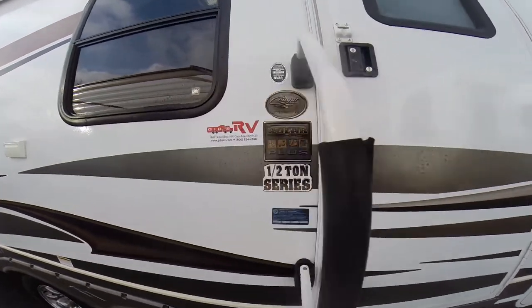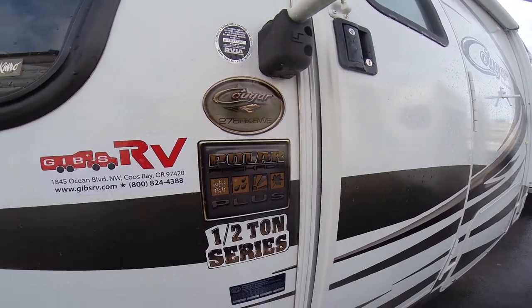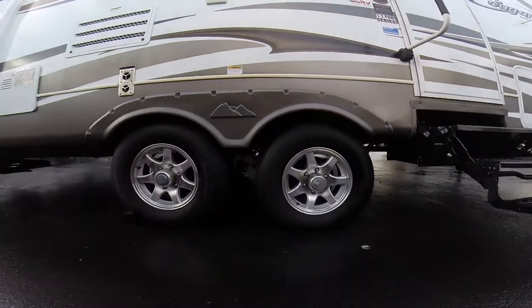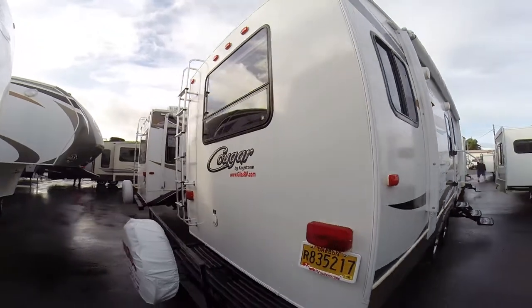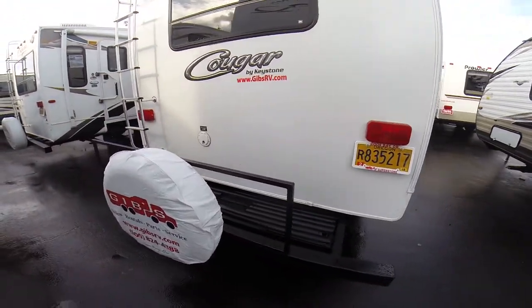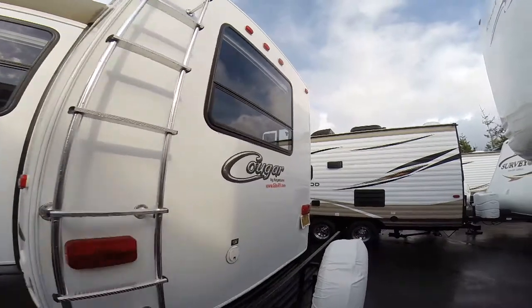Here's the model number, 278RKS. That's rear kitchen with slide, and it's a Western Edition Polar Package half-ton towable series. Has the alloy wheels, outside speakers. The graphics are even in good shape on this one. Has a rear ladder on the back, as well as this rear rack, so you can bring the raft or the bicycles along on your camping trip. And here's another view of our slide out and down the sides. Let's take a look at the interior.